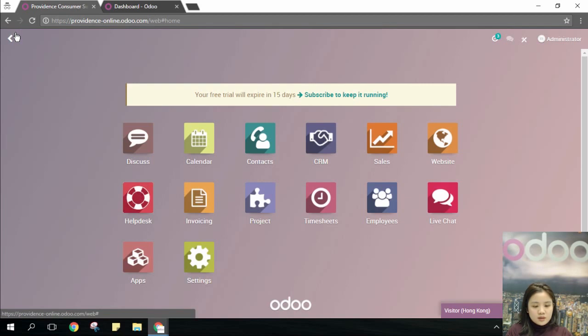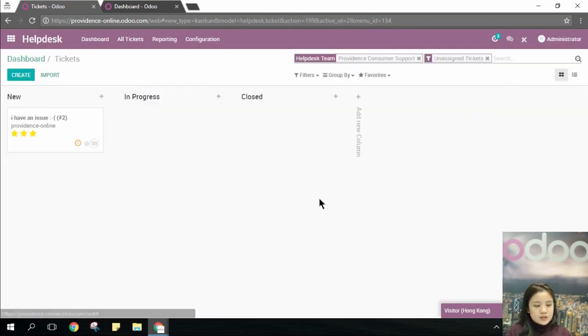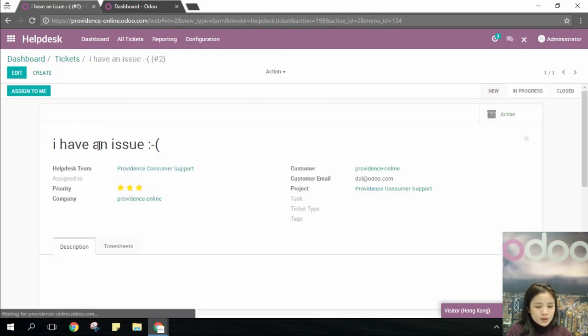So I think here, if I go back just to show you those other methods that you can have your tickets sent in. I think this one I sent via email. So it came from my Odoo email account. So it hasn't been assigned, so I can maybe assign it to myself. So I'm an admin.